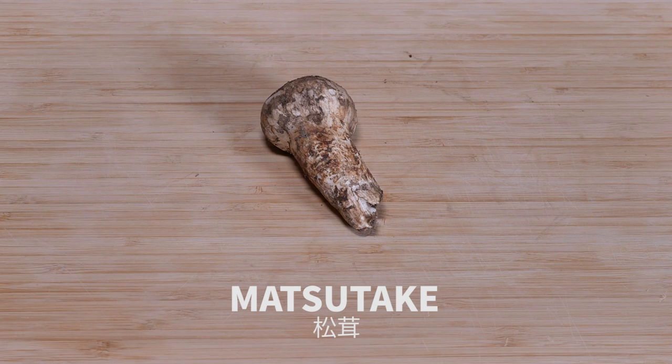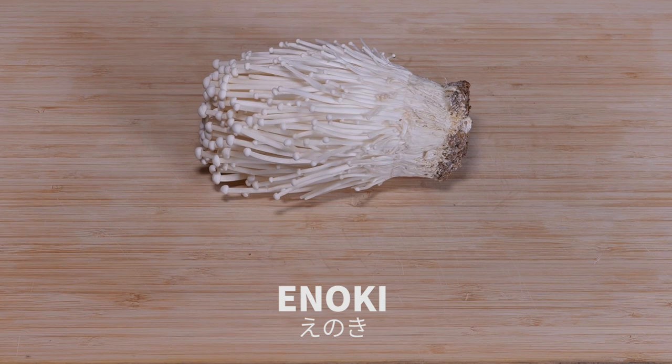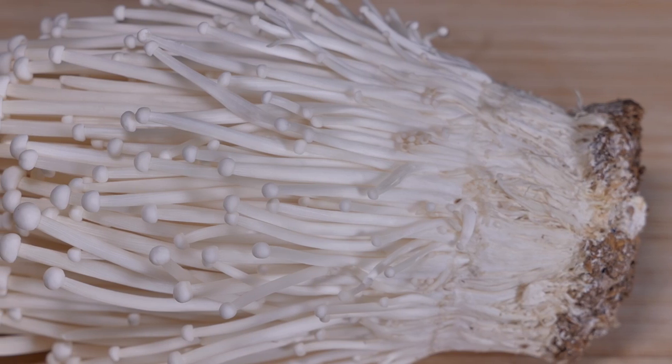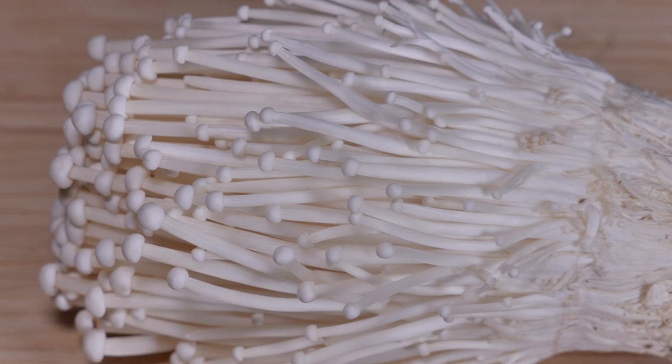Matsutake, the diamond of mushrooms in Japan. Usually quite expensive, they're often steamed with rice for their spicy, aromatic odor. High-grade matsutake can cost as much as $1,000 per kilogram. Enoki, these little guys are springy and chewy in the mouth. Great in miso soup, nabemono, stir fries, and sometimes wrapped and grilled with bacon and cheese.